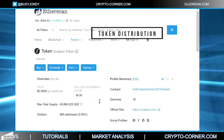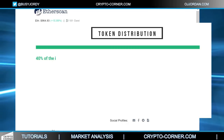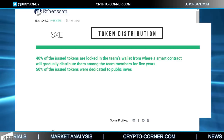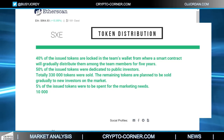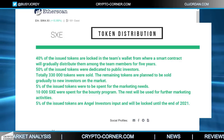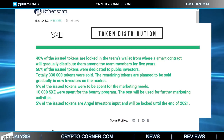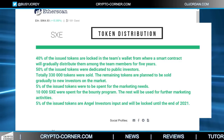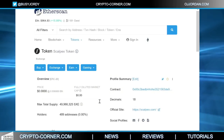50% of the issued tokens were dedicated to public investors, so around 330,000 tokens were sold in the ICO stage in the public sale. The remaining tokens are planned to be sold gradually to new investors on the market. 5% of the issued tokens were spent for marketing needs. 10,000 SXC tokens were spent for the bounty program they run, and the rest will be used for further marketing activities. 5% of the issued tokens were also allocated to angel investors, and they will be locked until the end of 2021.